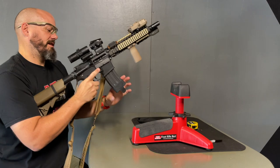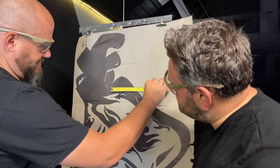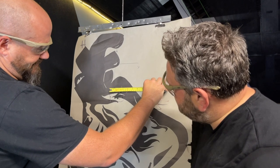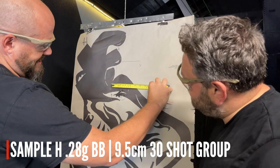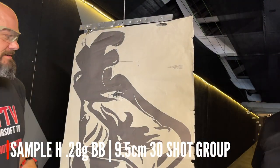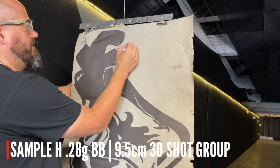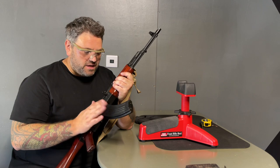And we're out. That's about scores on the board. 10 centimetres across. Oh, 9.5. And then about 9.5, maybe 6. So that's possibly, I think that's smallest. 9.5, smallest group. 9.5 centimetres. These loaded really nicely.